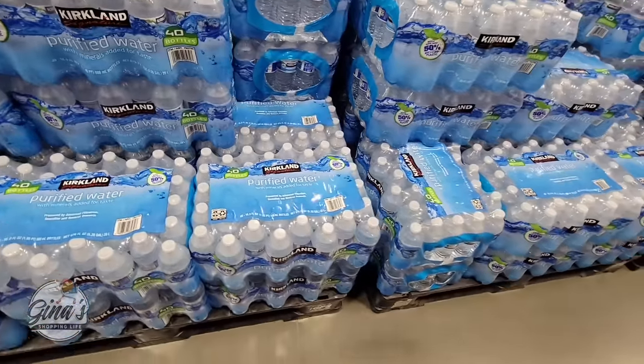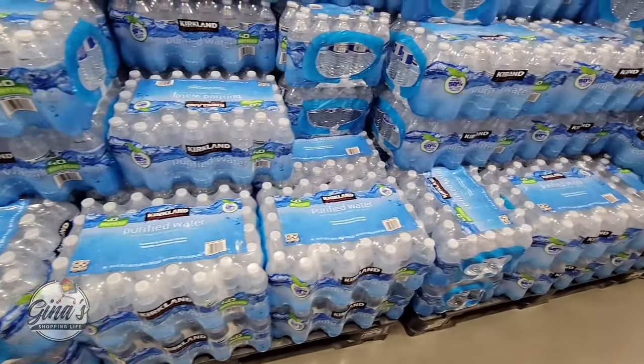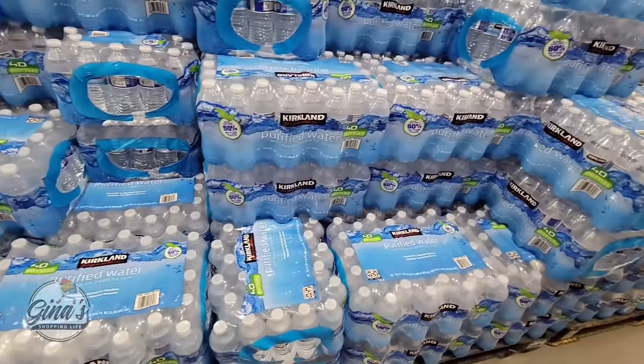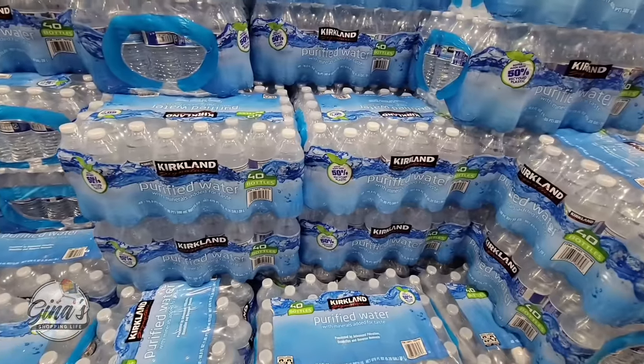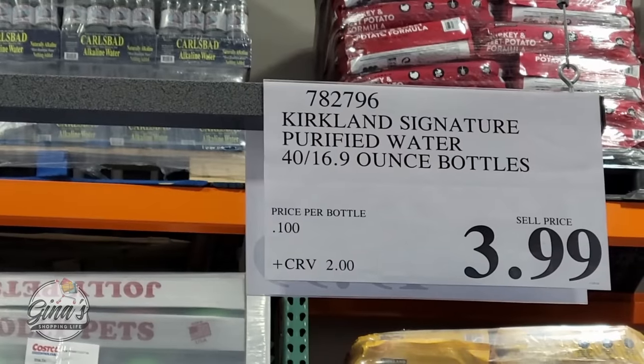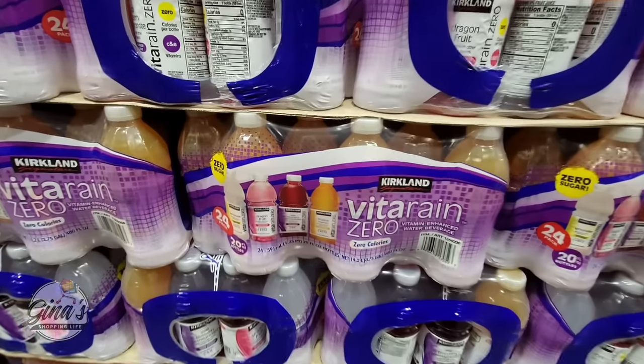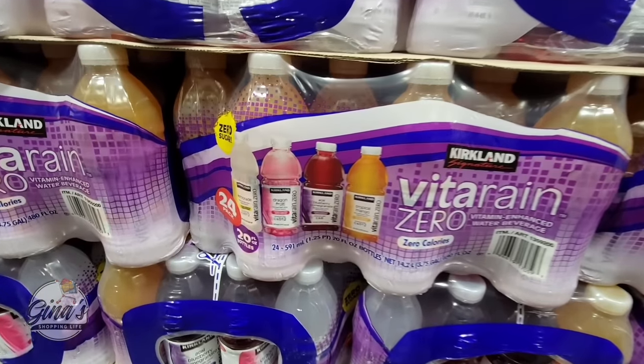And we're going to continue on with another classic Kirkland item, of course. It's the bottled water. This is probably one of my first ones that I've ever purchased at Costco, and there are 40 bottles in this, and for $3.99, that is such a good price. Now, the CRV is $2, and that's here in California. Now, here's another great one.